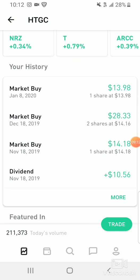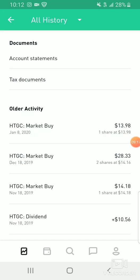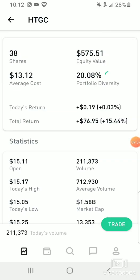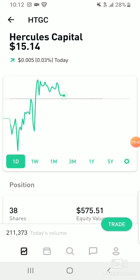My last dividend payment that I received from HTGC was back in November. It was $10.56, and that was for 33 shares at the time. Now I have 38, so I can't wait for that dividend payment to come in. They are a quarterly paying dividend company. So when I receive that, that will be very good.